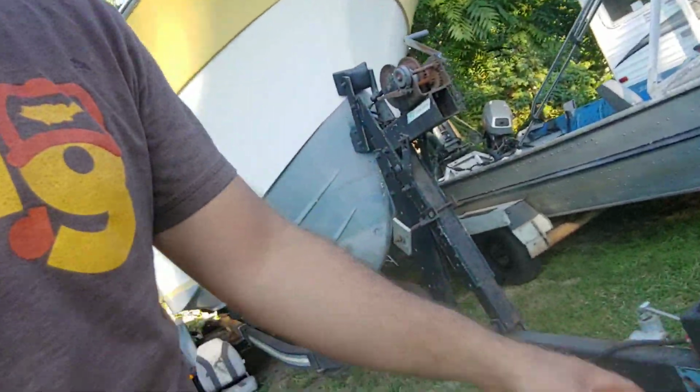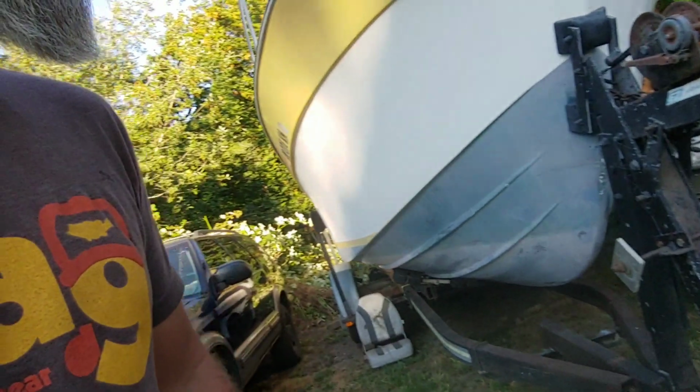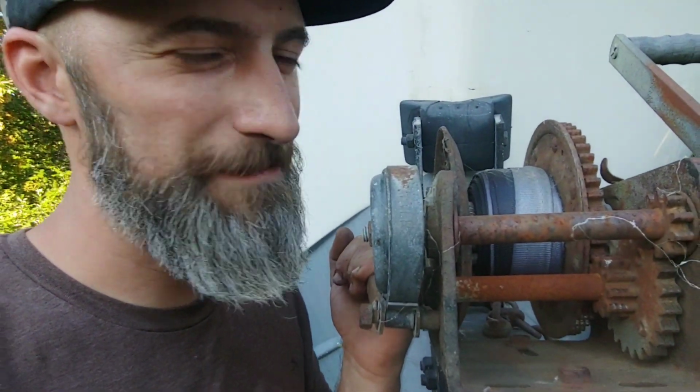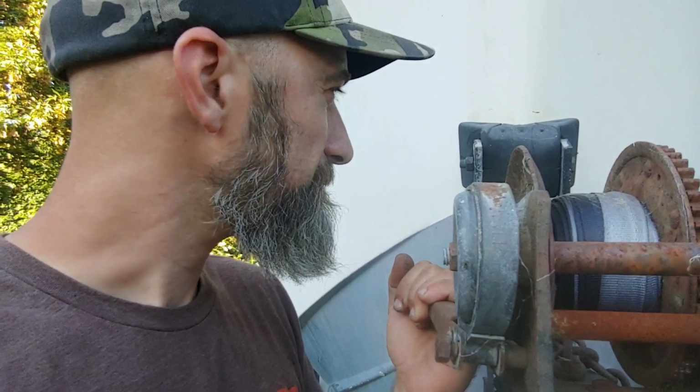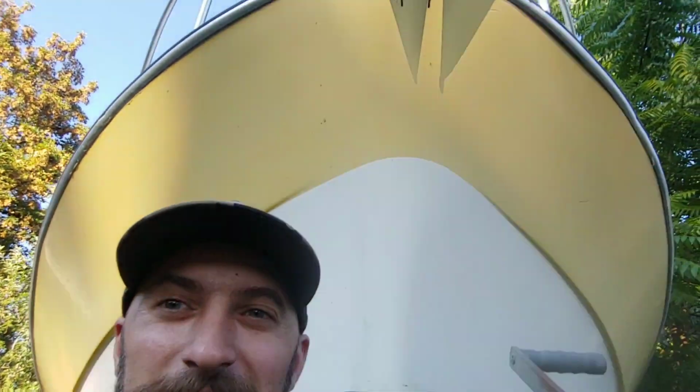Just to put a little perspective on things. 2 5/16 hitch. It's surge brakes. Big old breakaway. This is the winch. It has a brake. When I see brakes on winches, it makes me nervous. I'm 5'11". I cannot reach the top of the boat. Granted, it's on the trailer. Trailer is a tandem. It's got brand new tires on it.